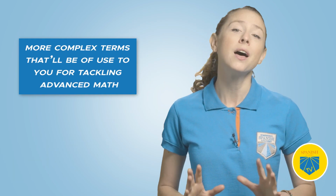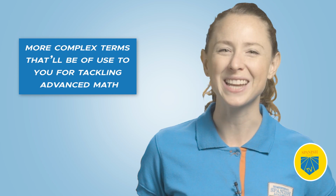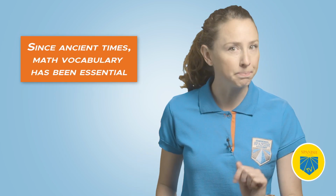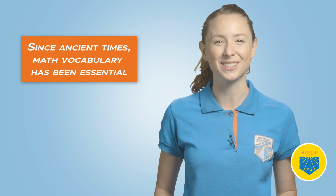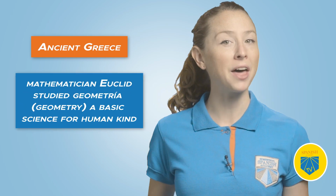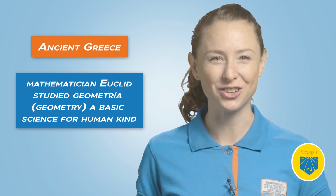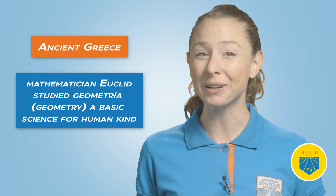Now back to our lesson on Spanish math vocabulary. Now we're moving forward to more complex terms that'll be of use to you for tackling advanced math. Since ancient times, math vocabulary has been essential. Let's travel back to ancient Greece when mathematician Euclid studied geometría, geometry, a basic science for humankind.